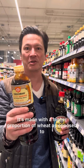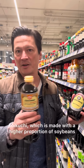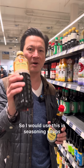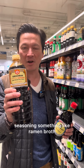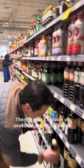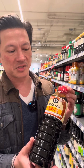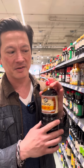It's made with a higher proportion of wheat as opposed to koikuchi, which is made with a higher proportion of soybeans. This is used more in Kansai cuisine in Japan, so not quite as common as the dark soy sauce. I would use this in seasoning soups, seasoning something like ramen broth, or in tamago gohan, egg rice. There's also a version of usukuchi soy sauce called amakuchi, which is sweet soy sauce. Ama means sweet. So usukuchi soy sauce with some sugar added to balance out the saltiness is called amakuchi.